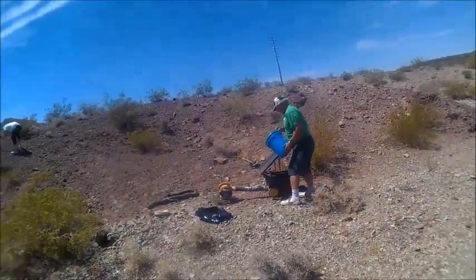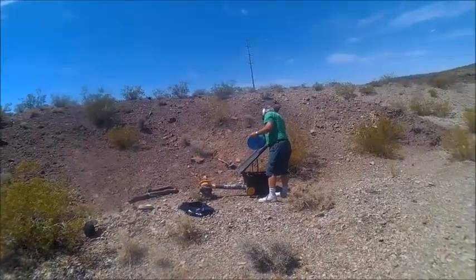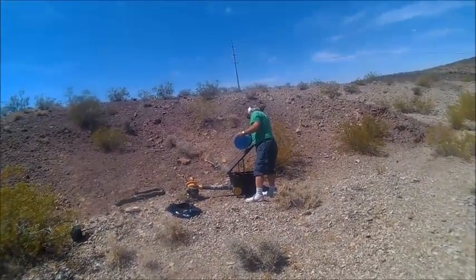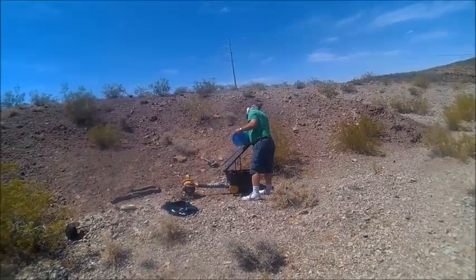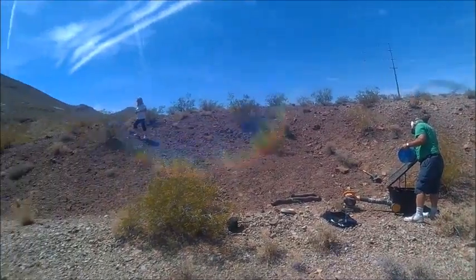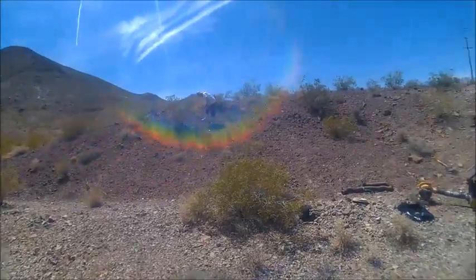There's Kevin running the dry washer. Found a spot that looks good. So we're doing a little bit of a sample. This would be a total of a full bucket, I think, that we're running through. So, there's this lady looking at the rest of what she can find over there.